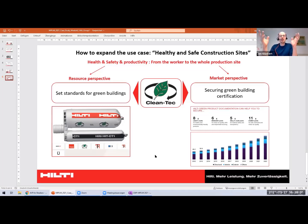So to summarize our idea or what we've learned so far, we started with a very little mechanical invention for reducing vibrations in a mechanical drill. Then we learned that this single invention is part of a bigger story, namely the idea of Hilti to create a healthy and clean construction site. And healthy and clean construction sites means also that this is a contribution for creating greener building technologies or greener building solutions. And with this whole story, Hilti is able to address this completely new and fast-growing market.